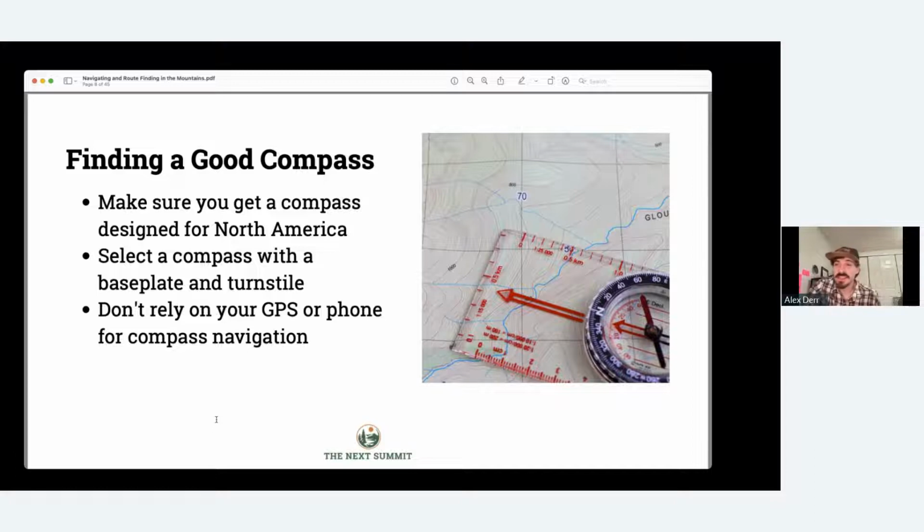You also want to get a compass that is designed with hiking and orienteering in mind. You might see a lot of old rustic looking compasses on Instagram that are just a little circular case. These are not nearly as helpful because they lack this base plate, which is this clear plastic part here, and some of these markings and other tools, like the movable dial around the compass head here, that is very helpful for orienting. Those are features you really do need. So if you just have a simple circle compass that doesn't have a base plate and doesn't have a turnstile, you may want to upgrade, because that's going to make a lot of difference.